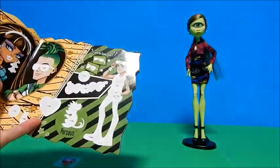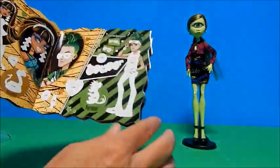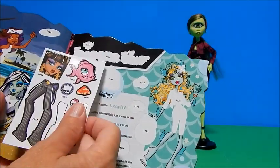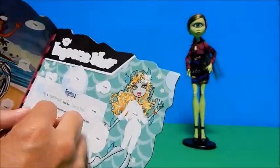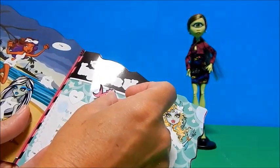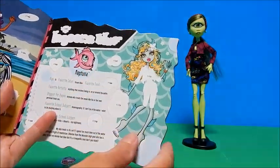Oh, I happened to notice we had Deuce's Dawn of the Dance pants here, but that doesn't fit that one either. Okay, whew. So I'm thinking this goes right here, where Neptuna, her fish, yep, 1166. So I only found these packs where you get the book and the sticker pack. I'm hoping I'll find where you can just buy the sticker pack so I can continue to fill this up, because it will not fill it all up.